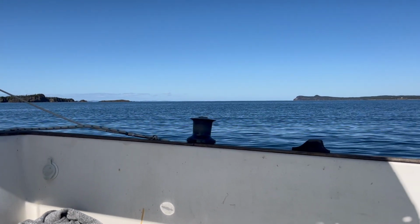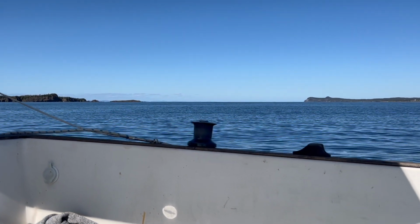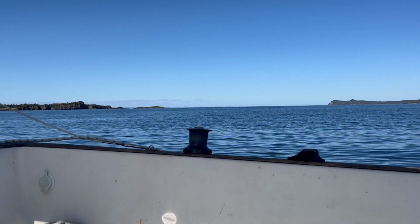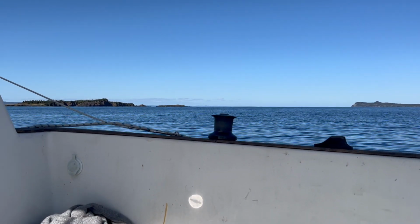I don't know if the camera picks up on this, but there's just this beautiful, easy swell coming in from the north there. A little breeze and just a beautiful swell. Very nice.